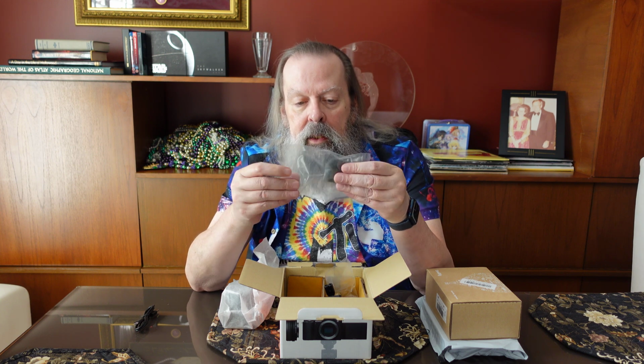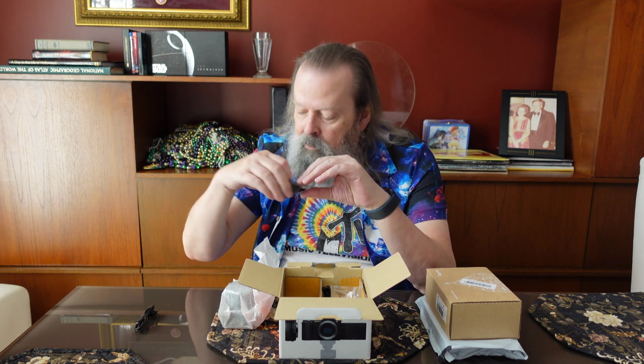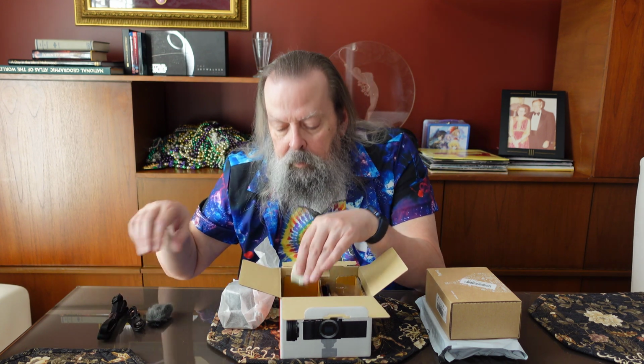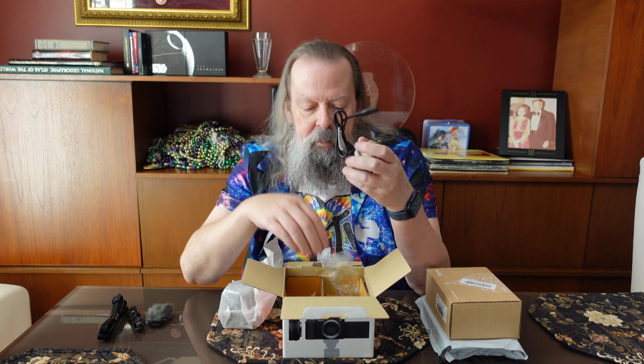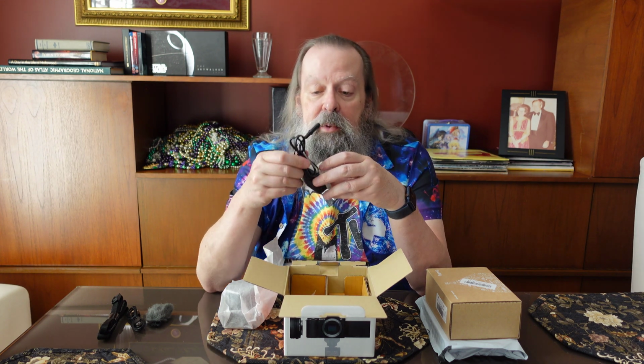We have the rudely named thing that I won't repeat, but the microphone muff, which I'll get out of the bag here in just a second. And a little strap. Oh, and here's, maybe this was the other reason they opened the box. They opened the box to throw this in so that I would have a power thing that I could use here in the United States. If that was the case, thank you, seller. I appreciate that. I don't really need this, but that was very thoughtful of you.